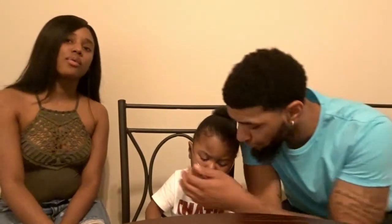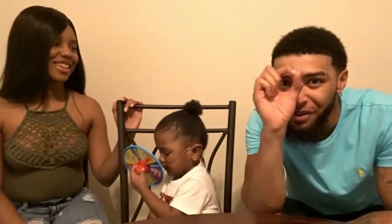Once we got to bring him home, I'll insert some pictures too, so you guys will be seeing pictures of him when he was first born. And I just tell now, he's like this big. Yeah, he's like this big, y'all. He's so cute, his little head.